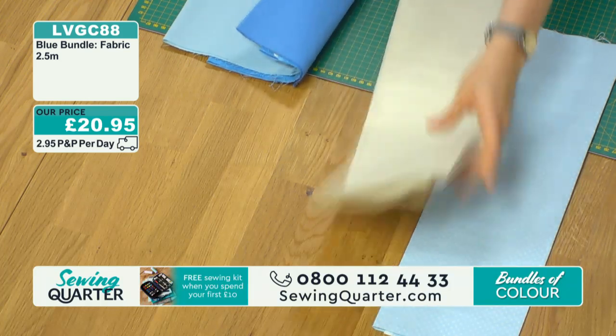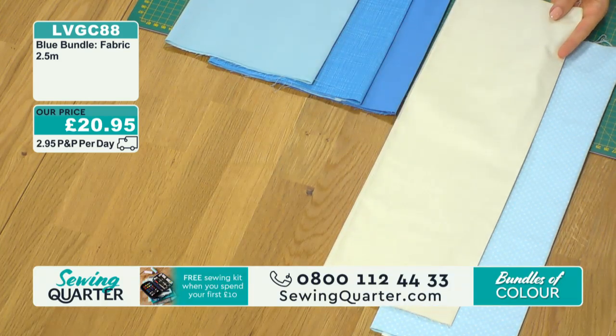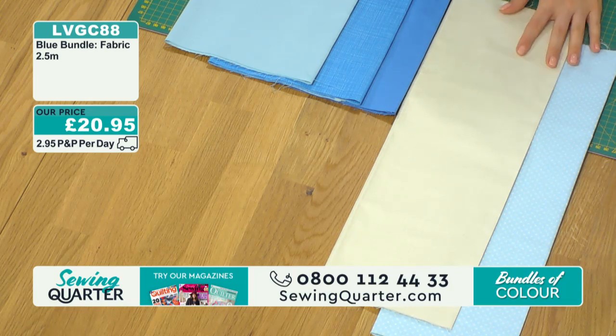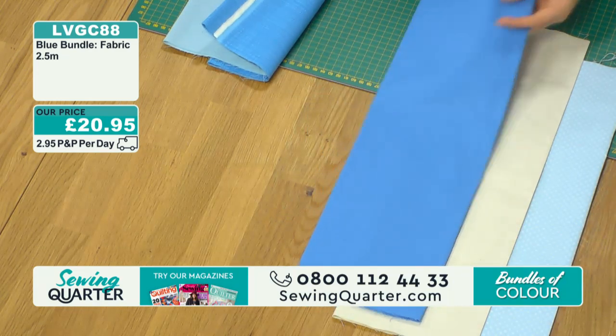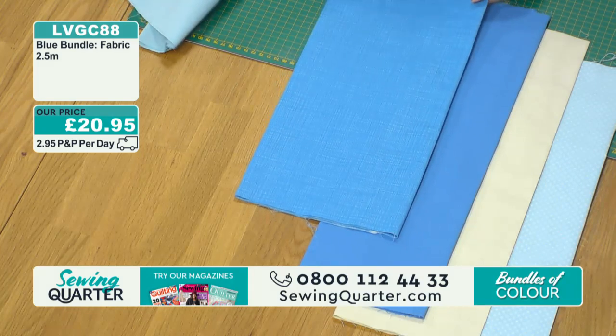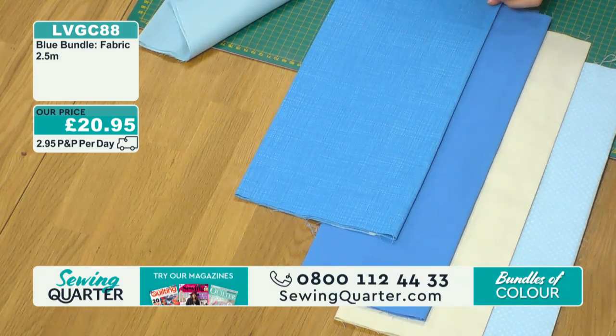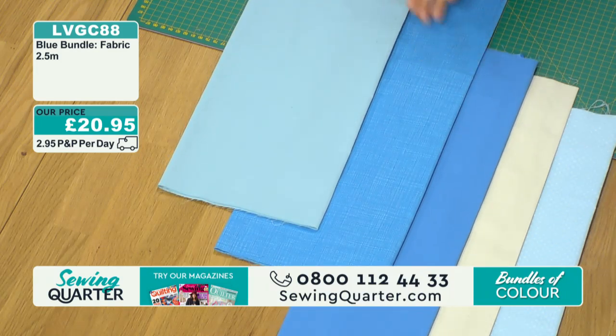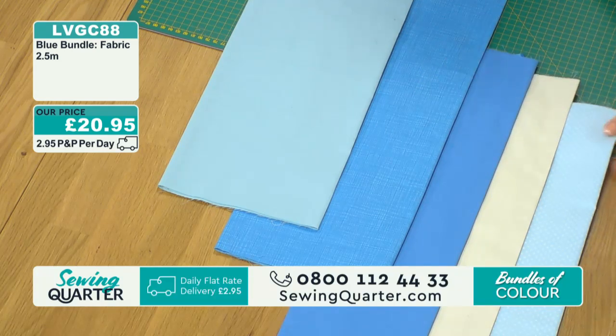Then you've got half a metre of your cross-hatching on that soft cream. That's your linear texture vanilla, or vanilla, as producer Hannah says. Then you've got your cornflower blue. And then you've also got your linear texture there on a Riviera blue. So we're going for skies and rivers in this bundle. And then you've got one more solid as well in there. This is your pearl blue, which has almost a grey feel to it. LVGC88, so that's your blue bundle, 2.5 metres, 2 solids, 2 linear textures and 1 spot on.